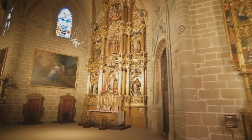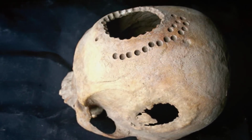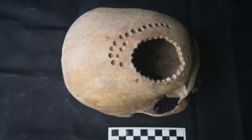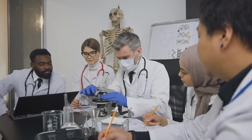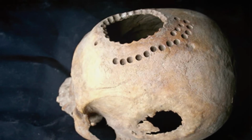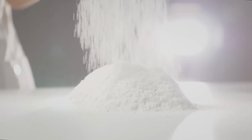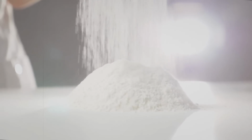After 300 years, these residents were canonized as saints and were considered the patrons of the city. But later, during the excavations, scientists were attracted by one skull in which about 16 holes were drilled. Scientists have suggested that the holes were not the cause of death, but were drilled after the person had already died in order to extract bone powder, and it was used as a medicine.